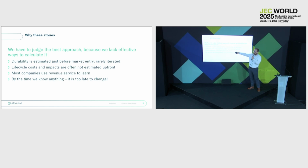We typically estimate durability, and this is one of the main things that the D-STANDART project is looking at, durability. We typically estimate durability just before market entry. So we've done all of our design, and then just before we put something into service, we do a fatigue calculation. And maybe we look at corrosion, but these are all difficult offline assessments. And they're done just before market entry. They're probably done once unless something goes badly wrong in service. And we rarely iterate based on that result. We hope that we're going to get the life that we want. We don't know that. And it's only if there's a real disaster that we'll make a change in design.